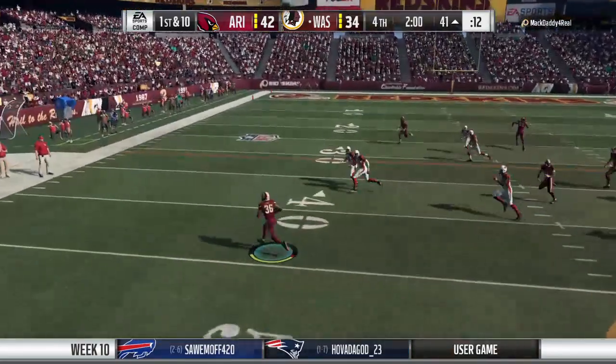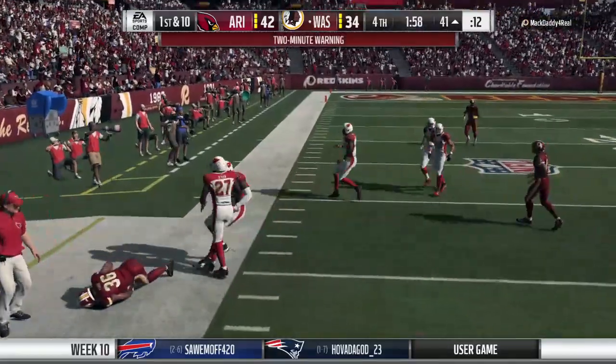Throwing on first down. Carr out to the flat. That's complete to his running back.